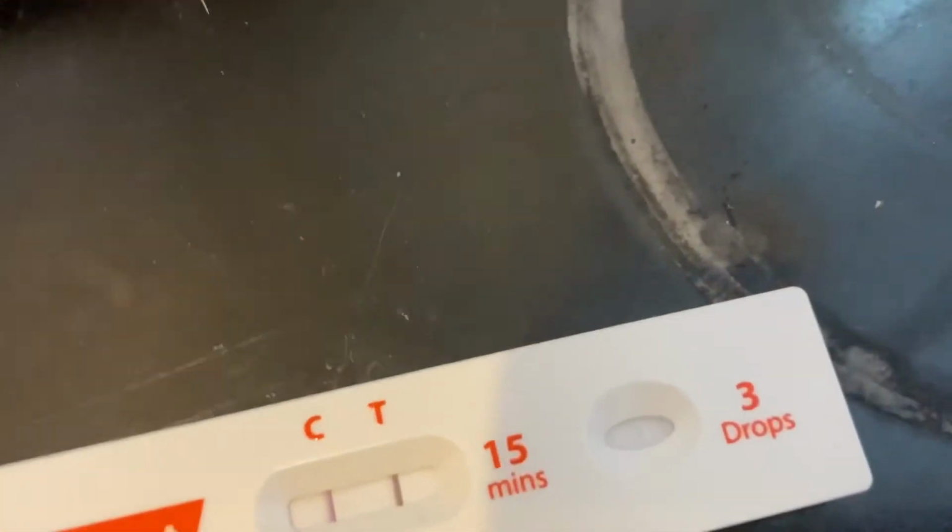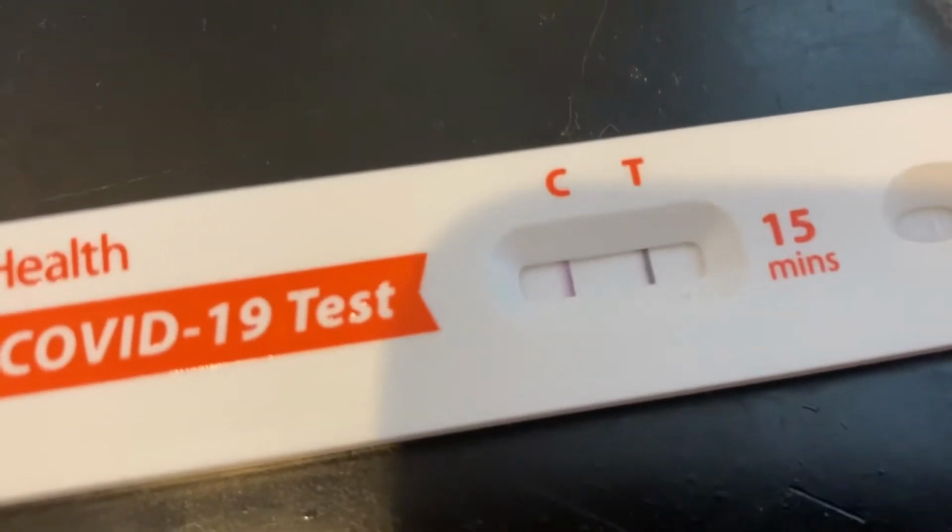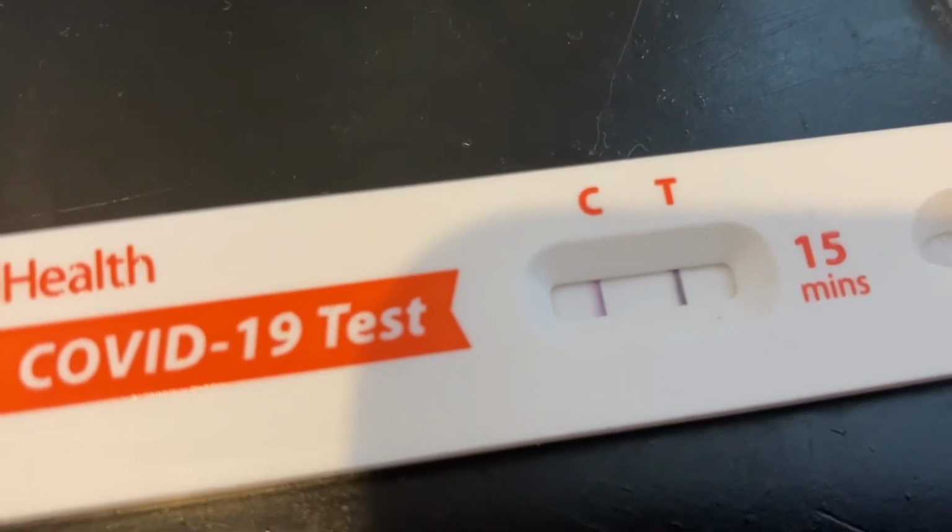And for those of you who have been taking these as well, you may know that they come with a Q-tip thing that you put up your nose, and they also come with a bottle of liquid that you put the Q-tip in after you put it up your nose. Then you put 3 drops in there, as you can see here. Then you wait for 15 minutes and that's the result there.